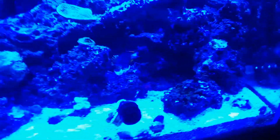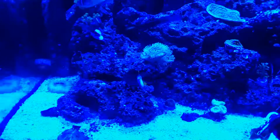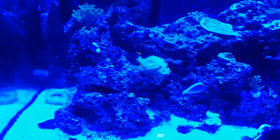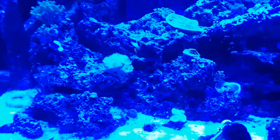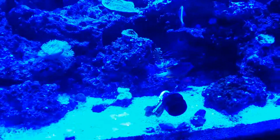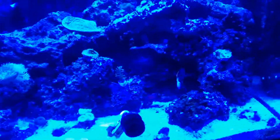So the fish, you can see it has a little bit of yellow. Its tail starts off white as a juvenile, but turns more and more blue as it gets older. You can see it loves to nip on the rocks. I got this fish when he was a little bit smaller than this. I got him from Blue Zoo Aquatics.